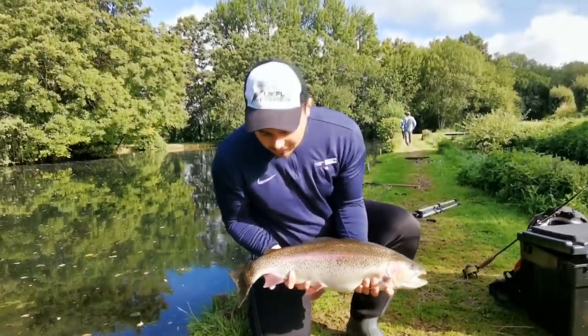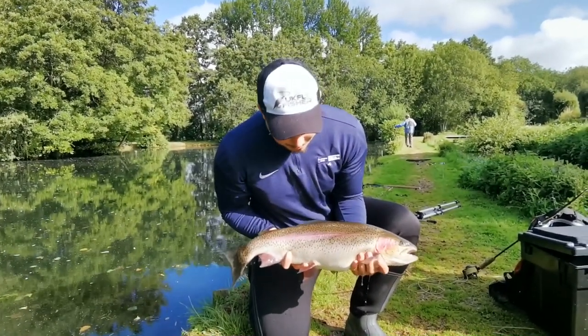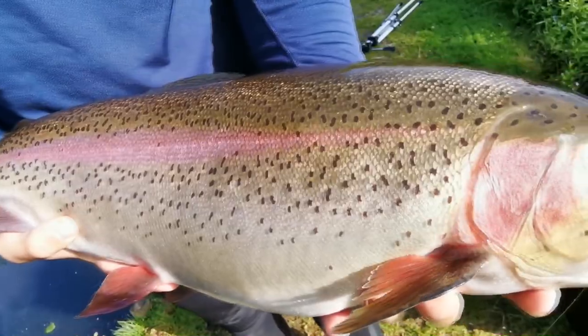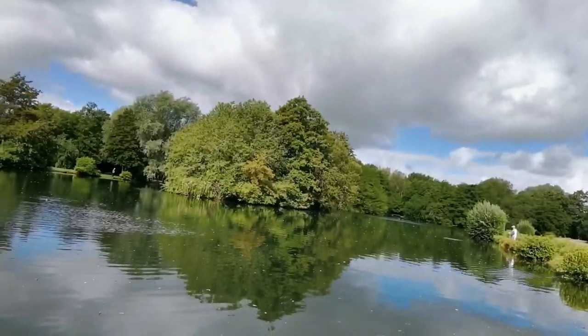I was catching a few small ones here today. I wanted to catch a really big one. So Gareth let me go on the black mamba and hold this an absolute monster. Look at this. New PB as well. Absolutely smashed it.